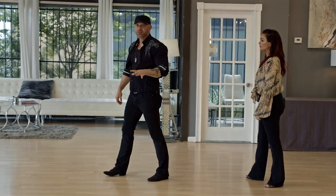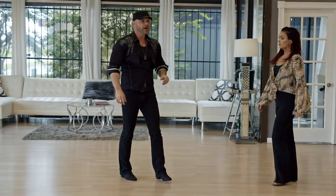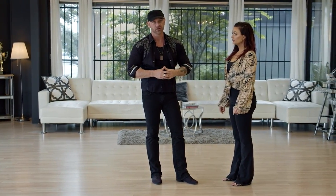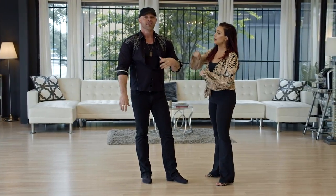You can do these as quick, quick, quick, quick, quick, quick, guys, if you can lead that and the ladies can follow that. But I can tell you by doing these slower and just breaking it down as a process, that hand positioning and how we grab the hands, that's going to be the part that's going to tie you up when you guys are learning this. You're going to smack each other, you're going to hit each other.